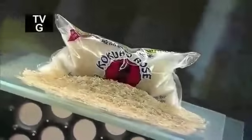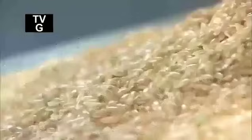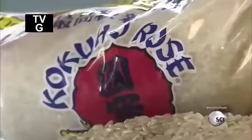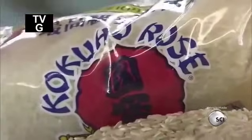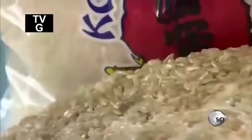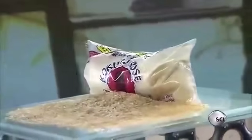In many parts of the world, rice is the main grain. In fact, it is a food staple for nearly half of the planet's population. Native to Asia, it has been grown and consumed for thousands of years. But today, machines do much of the harvesting and processing in order to feed the enormous demand.